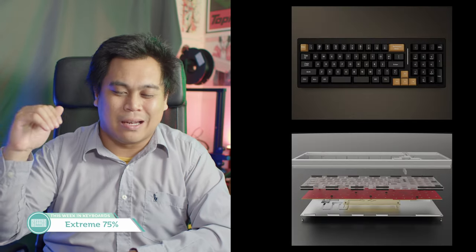The Oni FRL TKL doesn't have many comments because instead of embedding pictures in your post like a normal human being, you have to click through to Imgur to view the photos. What kind of reptilian person does that? It looks fine, I guess. The Extreme 75% isn't exactly what I'd call a 75%, more like a mini 980, but that floated top row actually makes me feel pain.